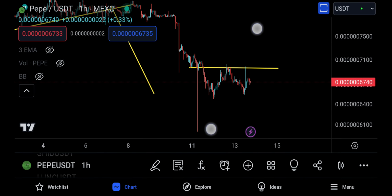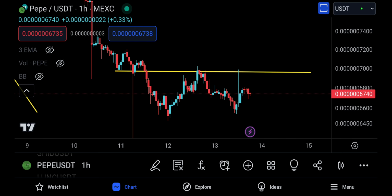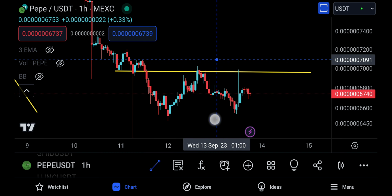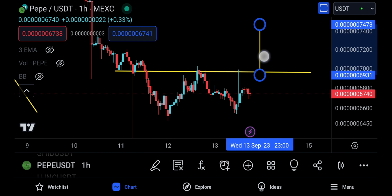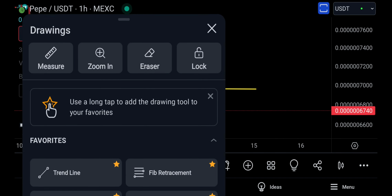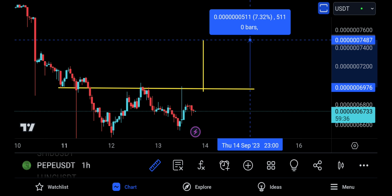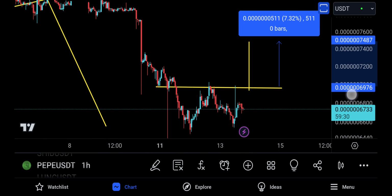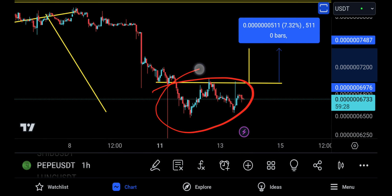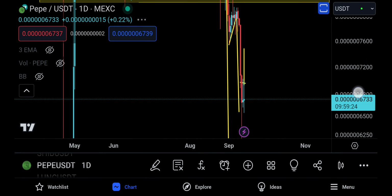So we're going to turn on the 1 hour time frame at the moment, and this to me looks like the following. And you do have a trend line that goes from the top, runs down to the bottom there, and you have a technical target. We potentially could be looking to move up. I'm just going to tell you, from there to there, we may be looking at 7.32% for Pepe. That's just a very small relief. Now, can it happen? Maybe it can happen because I do believe we're so down, we're so bearish at the moment. What about the daily?